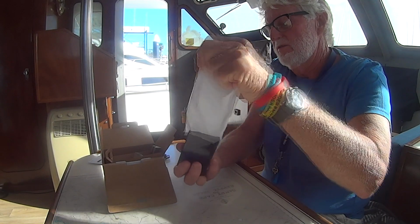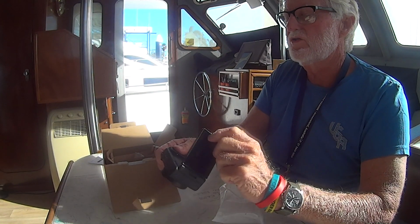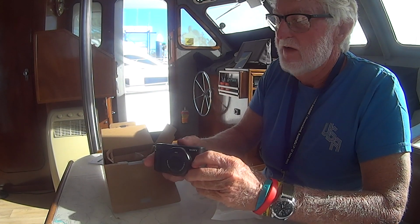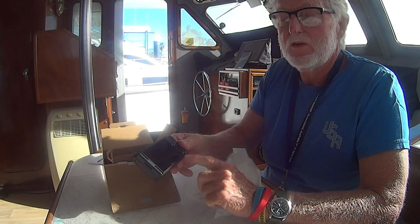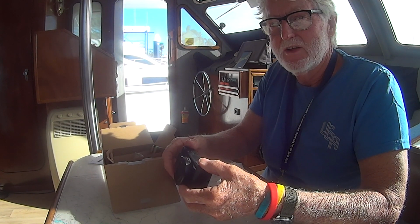And here is the machine. Looks nice. Flip out screen and lots to learn. So that's going to be a good little addition to my videoing arsenal. Having the viewing screen is going to let me frame the shots a bit better, and it's got a zoom lens on it, so we can get a bit closer to the action sometimes.